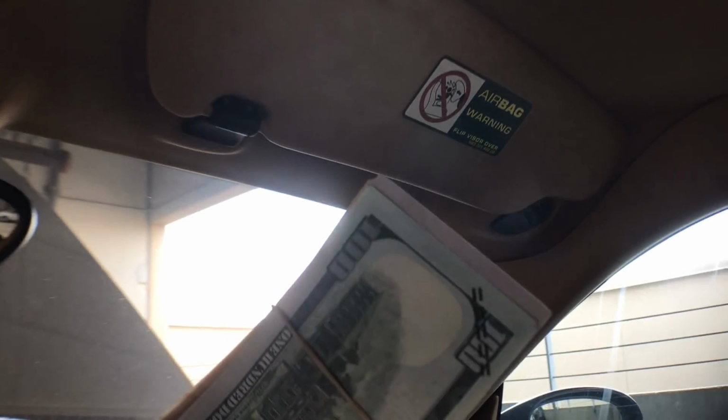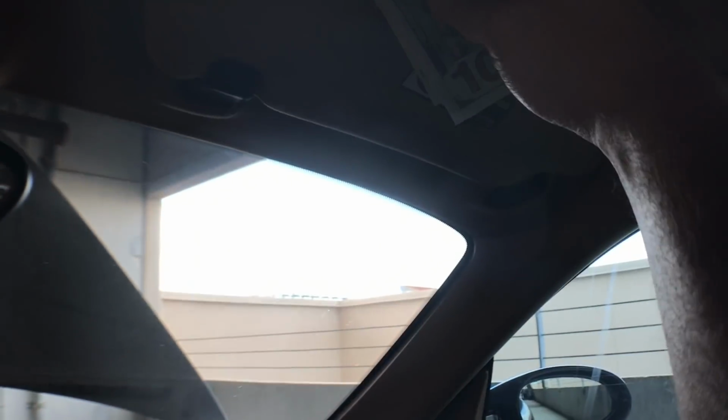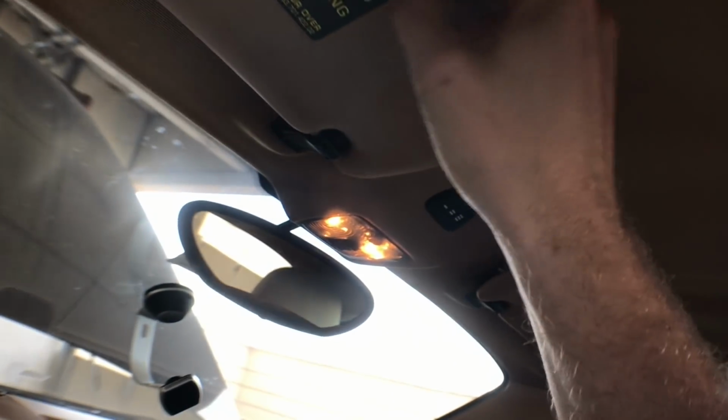One place you can store your Benjamins, if you split it up into two smaller stacks, is right underneath the sun visor. You pop it up like that on that side, and then do the same thing on this side, and it'll actually stay put. Oop. And it'll actually stay put like that.